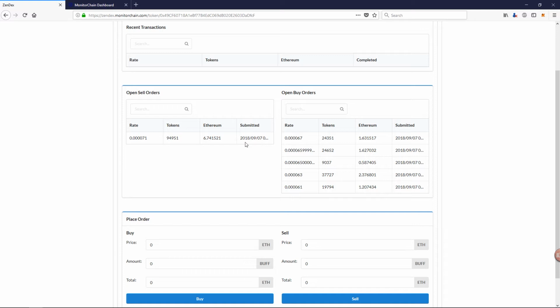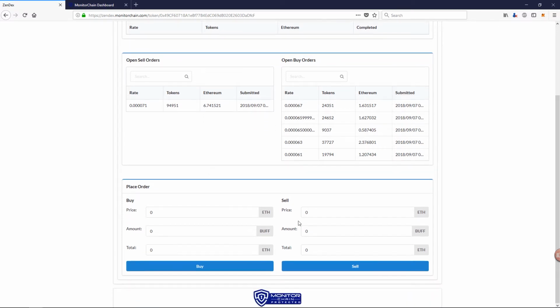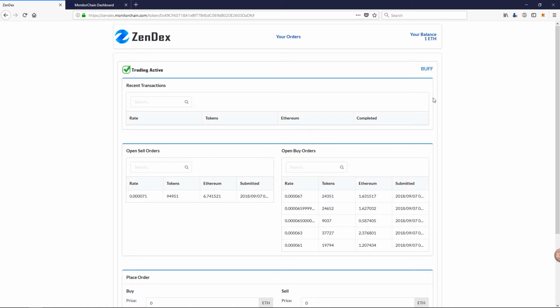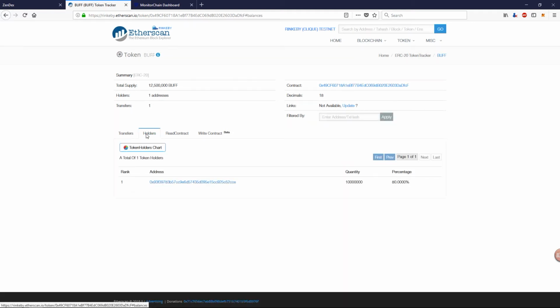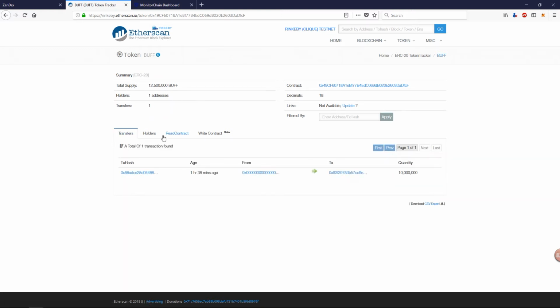To start, you can see we have a pretty standard order book here with open sell and buy orders, pretty typical of what you would see on any exchange. To show the RinkB Explorer, you can see this is a pretty new contract. There's not a whole lot going on here. We have a slight issue with the ownership percentage because we've done some heavy resets and abuse of this token. Otherwise, it is pretty much a standard ERC20 token contract.